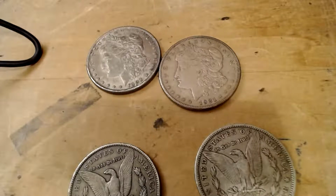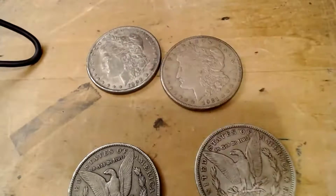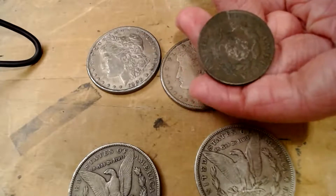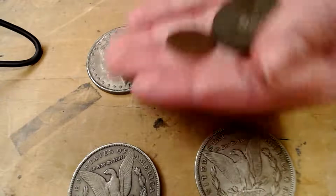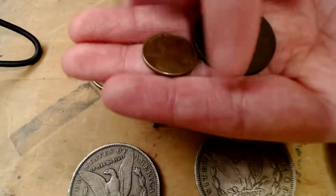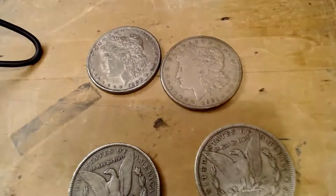My oldest American cent would be from 1829. I have a matron head cent from 1829, and this is the large cent, so it is much bigger than a new American penny. If you can't tell, it's a lot larger, so pretty interesting. The large cents. That's my oldest real American cent, which is probably what you were talking about.